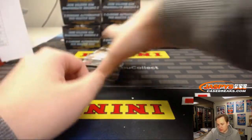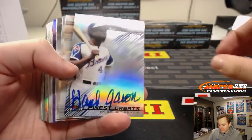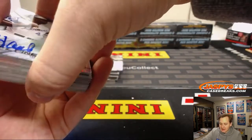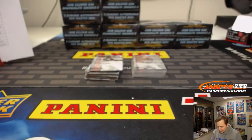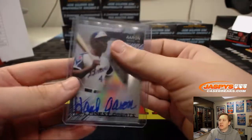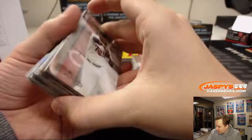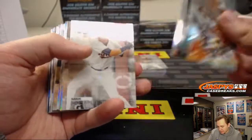Box two, good luck. Got Rizzo right there. Wow, look at that. Number to 40, Finest Greats Auto for the Atlanta Braves, Hank Aaron. Wow. Hank Aaron, Topps with the Hank Aaron on card auto. Man, nice hit. Atlanta Braves, Hank Aaron, 24 out of 40. Very nice. A little 2016 Finest producing some big ones. Producing some bombs.